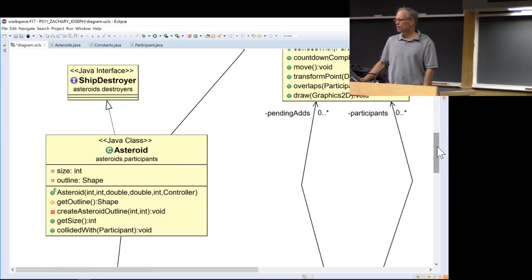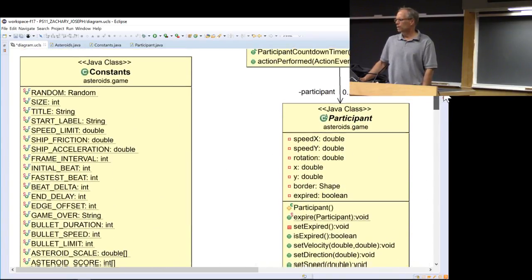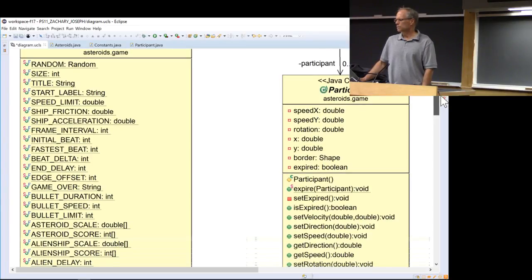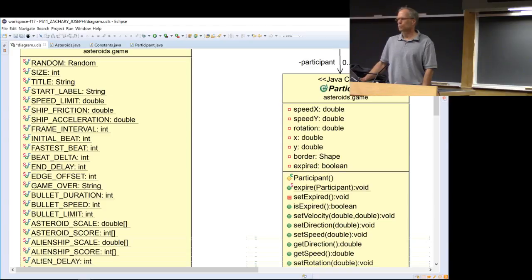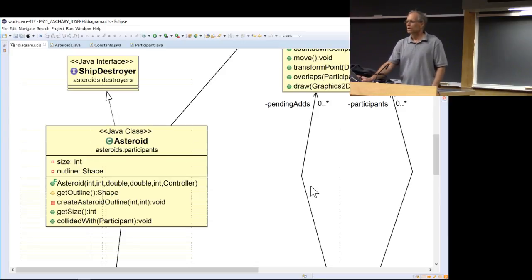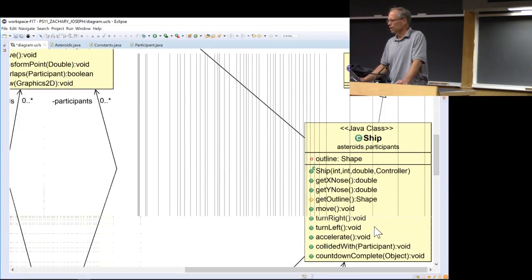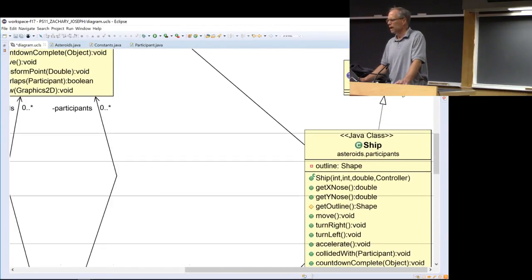Then if we scroll here, you'll see the same sort of arrow. In this case, it means that the Asteroid class extends the Participant class. So Participant is a class that's extended here, and you'll see the same thing over here. So Asteroid implements that interface and extends this Participant class. The Ship class again extends Participant. This arrow points up to the Participant class, and it implements the AsteroidDestroyer interface.